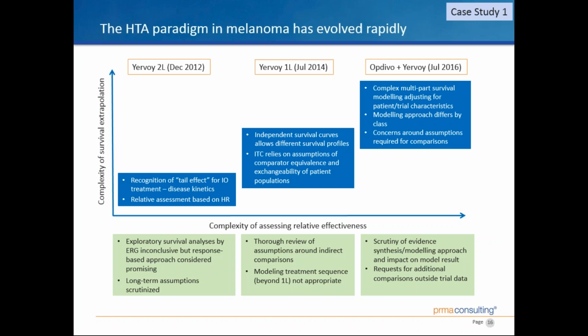So certainly through this example, I think we can show really how keeping up to date with the evolving thinking of the HTA bodies and trying to anticipate their next move can be absolutely critical for a new entrant to a marketplace. A few key points here then which can help manufacturers refine their market access strategy.